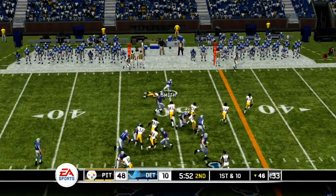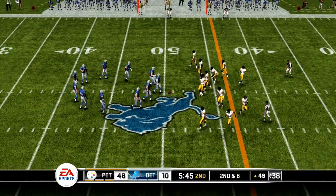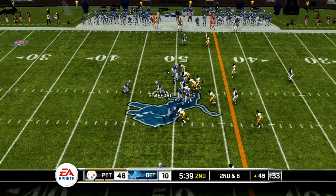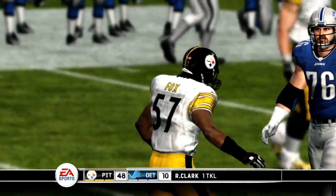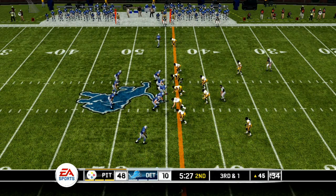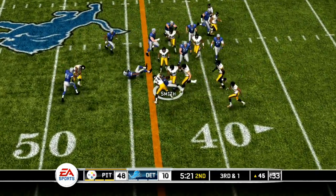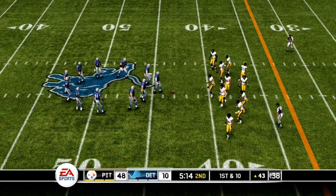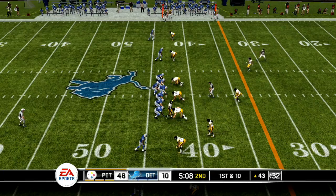They keep it on the ground with the tailback. The stop was made by James Harrison. Smith picks up about 4 yards on the play. Tackle was made by Clark. 4-yard gain, and so it'll be third down. They give it to the tailback. The stop was made by Taylor. That was a tough couple of yards right there, but oftentimes those little 2-yard gains that move the sticks can make such a big difference in the game.